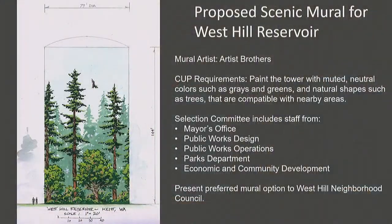Last month, we advertised a proposal request to see if we could get some interest from artists and mural companies to paint the mural on the tank.